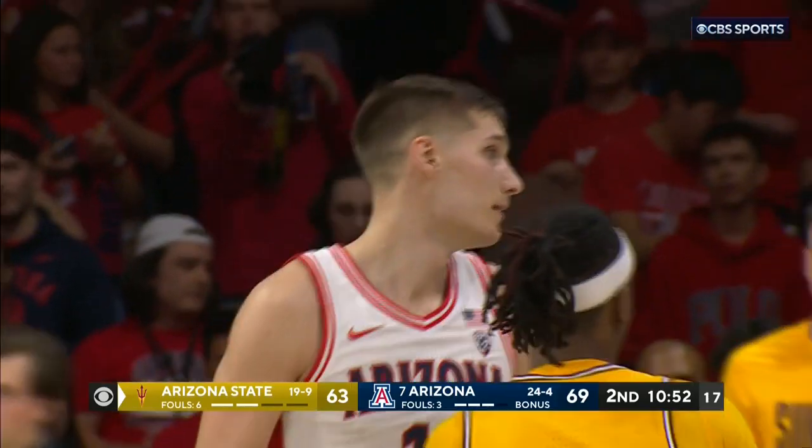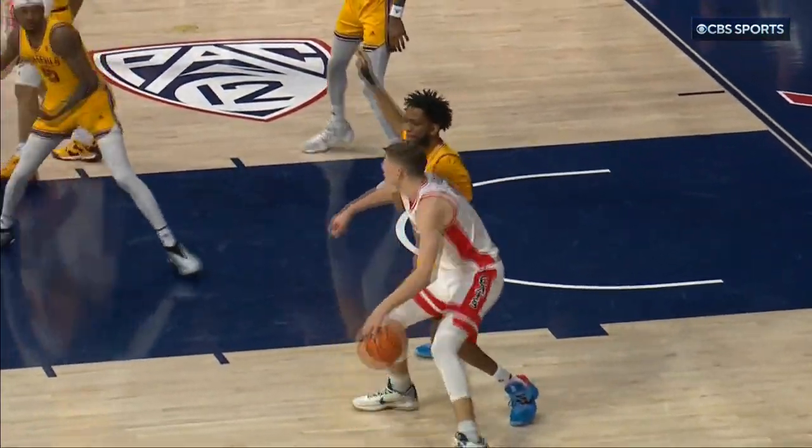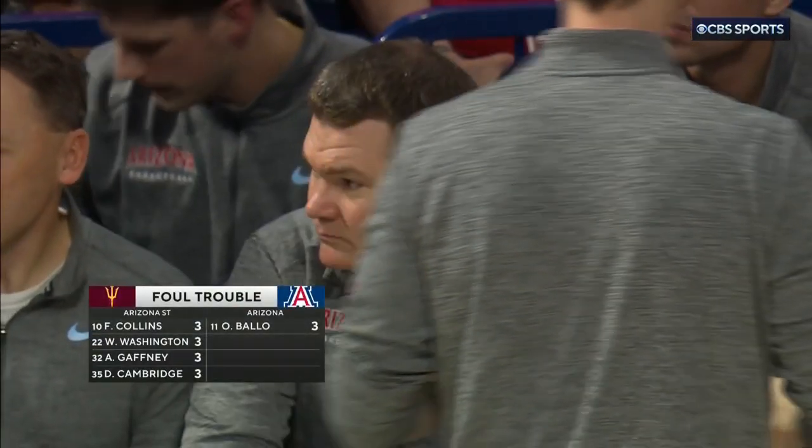That wasn't worth the foul right there out front. Tubelis with a reach, his second. Guy who's had foul troubles. But watch him get going towards the middle. Another lean by Washington to the middle of the floor just then. And the Wildcats are number 7 in the country, number 11 in the net.